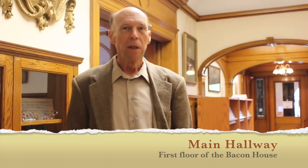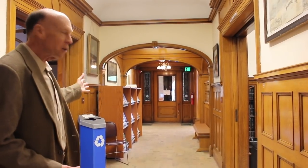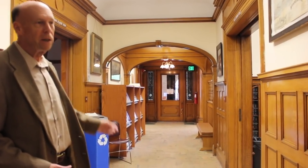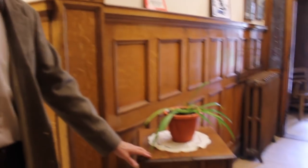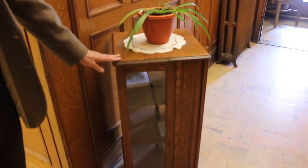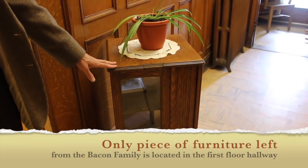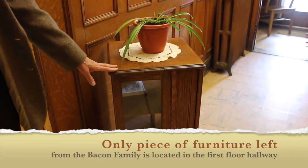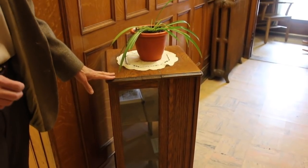We're in the main hallway, first floor of the Bacon House. Mr. Bacon always arranged for fresh flowers to be up in this hallway, and there was a couch over here. And on this little side hallway, I want to point out this piece of furniture, this little display cabinet. This is the only piece of furniture left from the Bacon family in the entire house. When they moved to California, they took their own furniture with them.